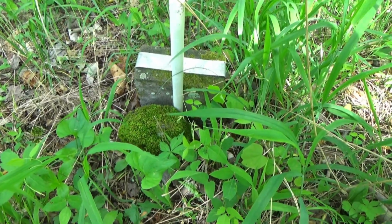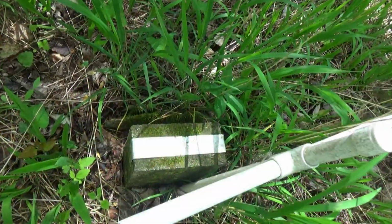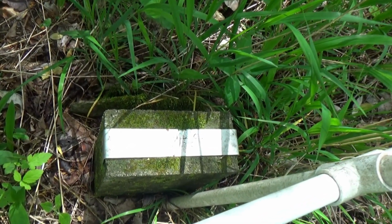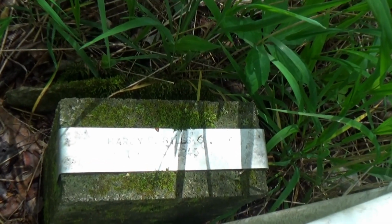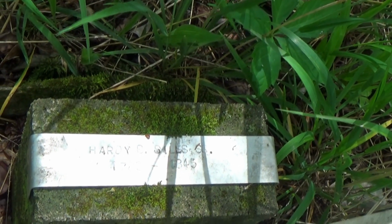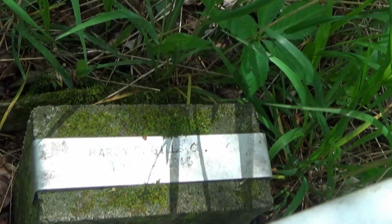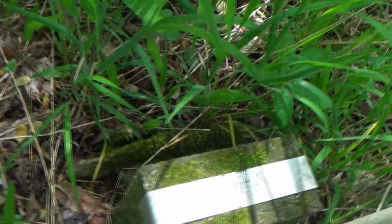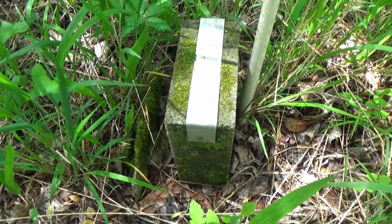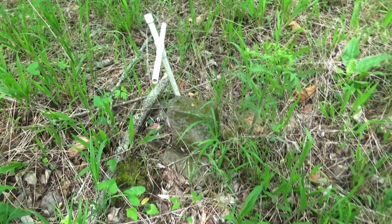And the original stone, just a moss-covered stone now. And the second oldest, looks like right here, Hardy B. Sills Sr., 1782 to 1845. And just a little sliver of the original stone left. Well, these others are kind of sad. They'll just get lost to history.